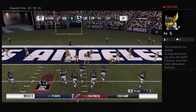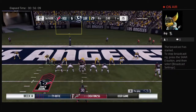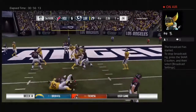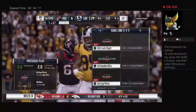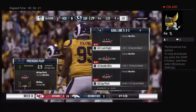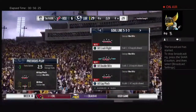Second and goal from the 1. They'll give it to him up the middle. And maybe a measure of revenge there. He's had his way in this one, but this time they get him behind the line. That'll set him back with a loss of 3 on the play. And that is going to set up third and goal.